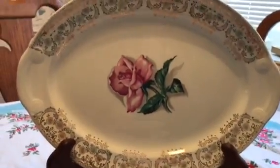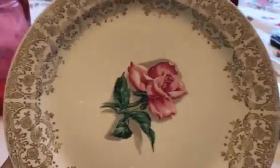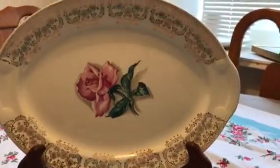It's from Taylor Smith Taylor, and you're not going to be able to see the mark very well because it's very faded. These are kind of mid-century, and it's got this pretty rose. So the plates were 25 cents, and the platter was $1.